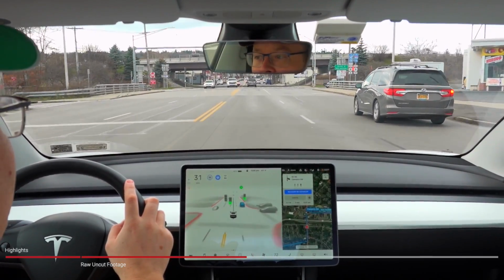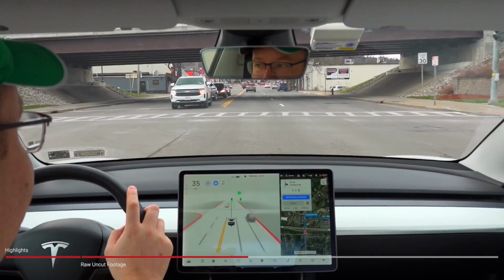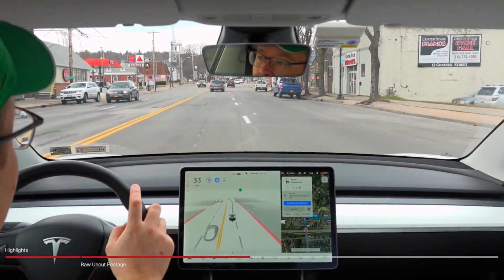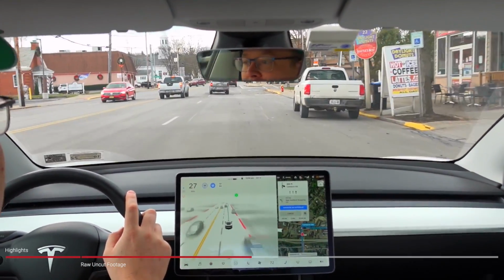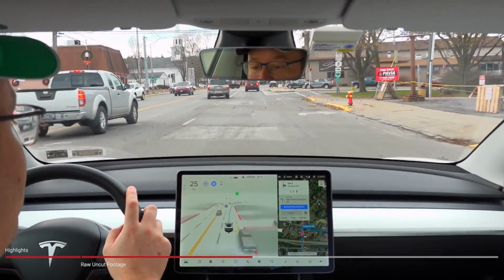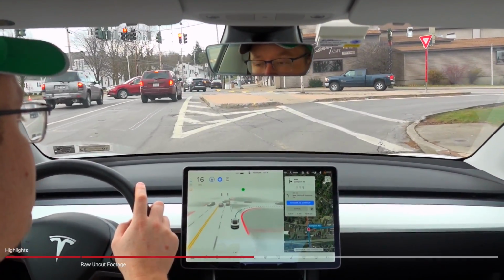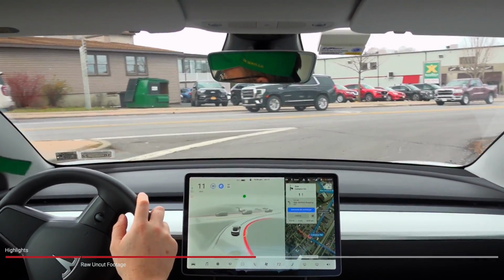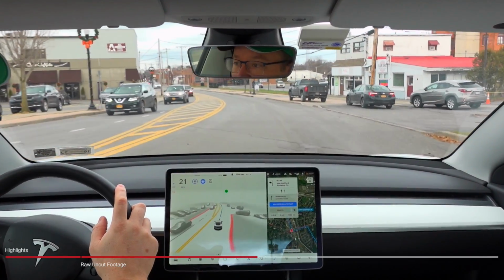It has its blinker on. There we go. No. That was okay. Again, if I was driving near this car, I would be a little bit confused as to what it was doing. Okay, that was good.